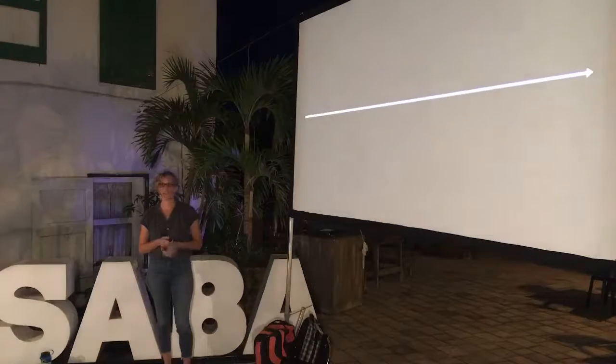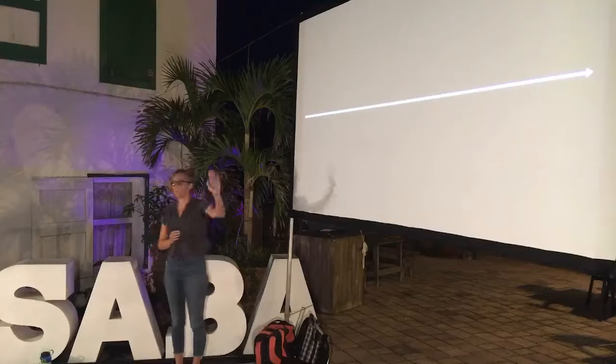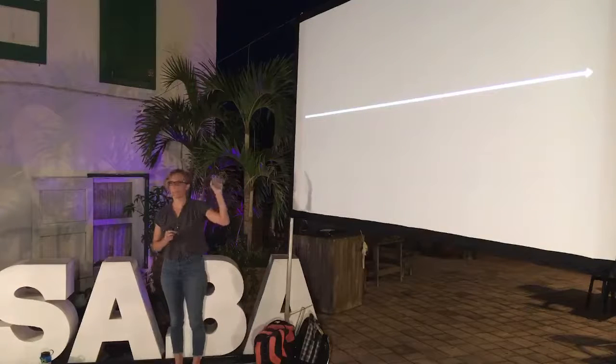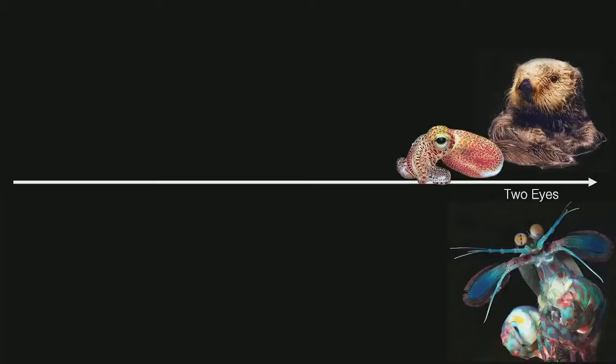So in looking at vision and the vision that humans and animals have, if we think of a spectrum of vision where we've got sort of more normal vision here on this side, we've got animals with 2 eyes like we have 2 eyes.